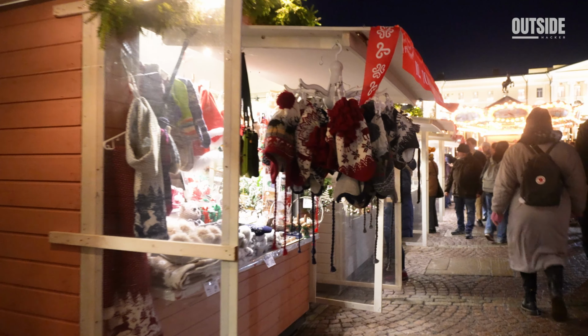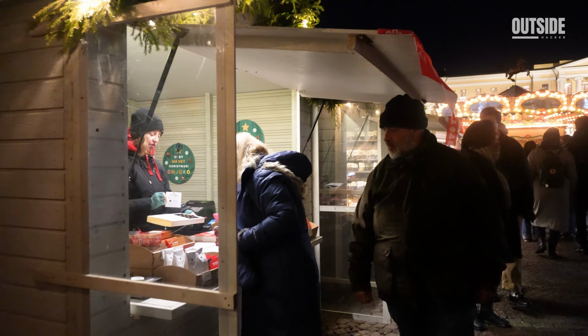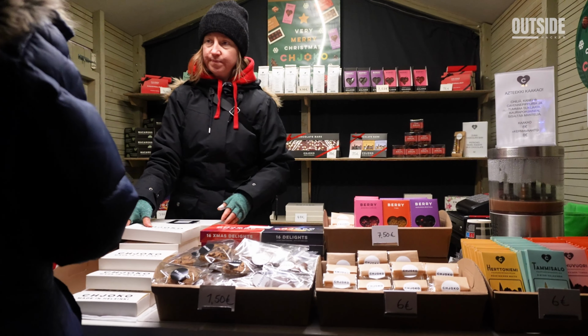For those who love supporting local businesses, this is the place to discover authentic Finnish craftsmanship. Many vendors use locally sourced materials, and the market organizers focus on sustainable practices to reduce waste. Even the festive lights, stalls, and carousel are powered by green energy, so you can enjoy the magic guilt-free.